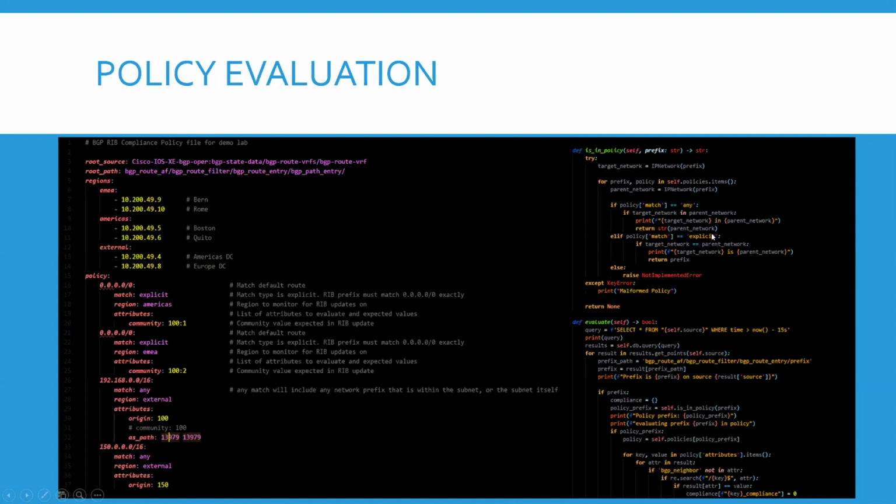On the right-hand side, this is the script that is doing the actual policy evaluation. So like I mentioned, it's a top-down approach. So when we see the first match, we use that as the criterion. We stop the processing. And basically, the way the system is working is data is being streamed in from the devices. When we see that data come in, we run this evaluate function, which takes the values that we see in that update and compares them against the matched criteria in this YAML file. If the values match exactly, then we classify it as a compliant route. So if the community did match this exactly, then this would be compliant.